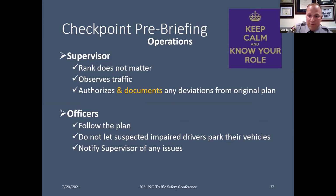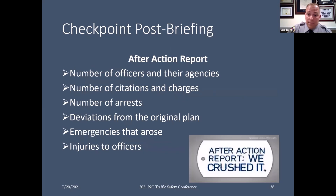Don't let suspected impaired drivers park their vehicles. How many times have you seen that one, or been in court and heard officers testify to DWI cases where it was a checking station and they testify that the driver rolled up to the checking station with red, bloodshot, glassy eyes, strong odor of alcohol about his breath. What'd you do next? Well, I had him park the vehicle. So then you run down the whole other rabbit hole with the offense. Well, he must not have been that impaired. You let him keep driving. So anticipate that, have a plan for that, and just notify a supervisor of any issues, any deviations, especially anything that's going to come up.